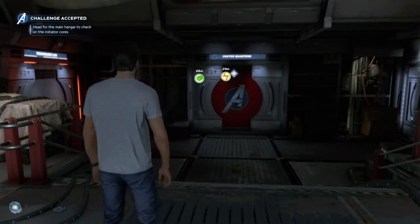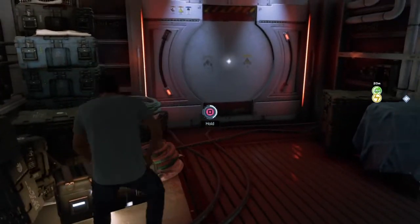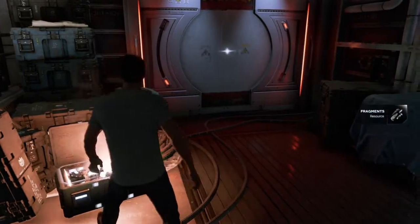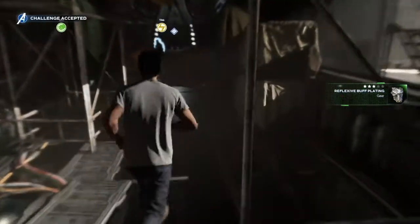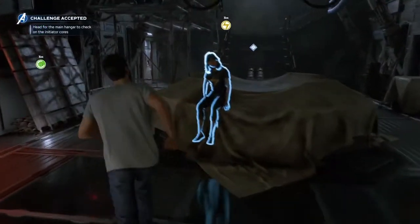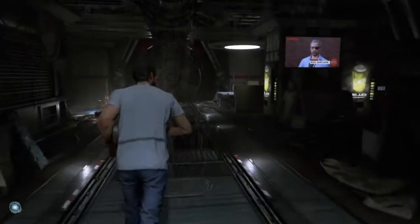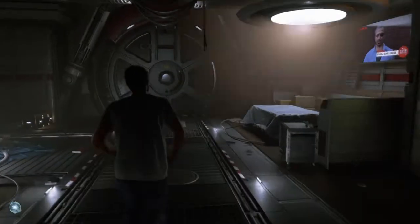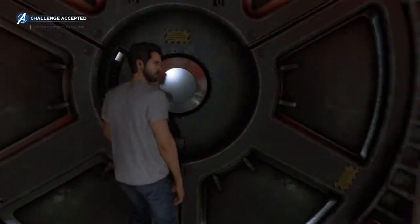Gotta see why the turbines won't activate. Better check out the initiator cores in the hangar. Do I want to know what's going on here? Hey, Tony. Just lending my technical knowledge to Bruce here. Phil Sheldon reporting live from... Wait, wasn't this working before?